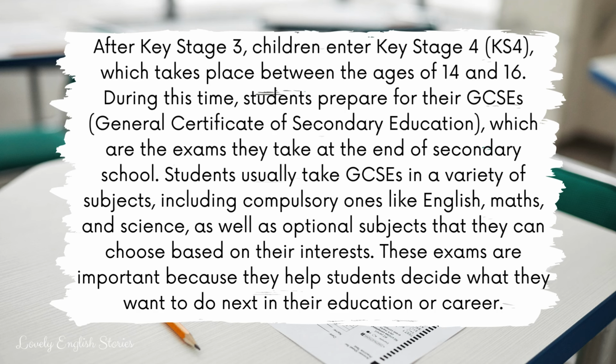After Key Stage 3, children enter Key Stage 4, KS4, which takes place between the ages of 14 and 16. During this time, students prepare for their GCSEs, General Certificate of Secondary Education, which are the exams they take at the end of secondary school. Students usually take GCSEs in a variety of subjects, including compulsory ones like English, maths, and science, as well as optional subjects that they can choose based on their interests. These exams are important because they help students decide what they want to do next in their education or career.